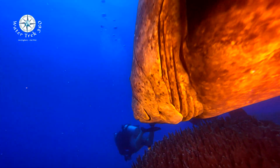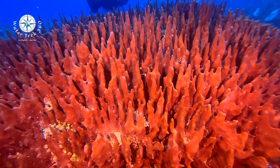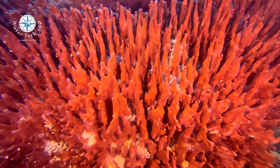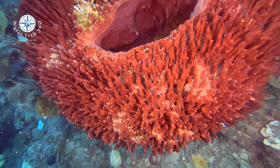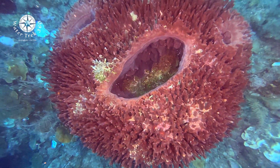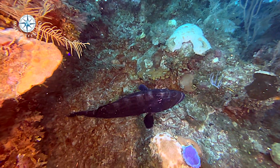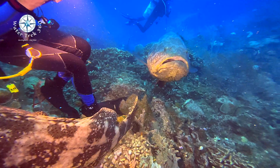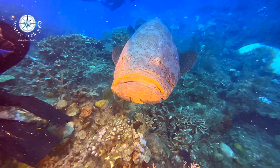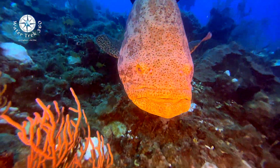The big one was like a battleship cruising by as I tried to capture one of the largest barrel sponges I saw at the Jardines. I also spotted this fair-sized black grouper hanging on a shelf. While I did allow myself to touch the big guy's silky smooth scales, I didn't want to harass them. Give the gentle giants their space.